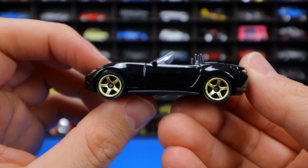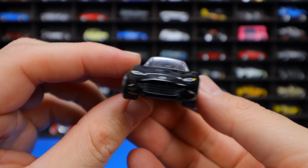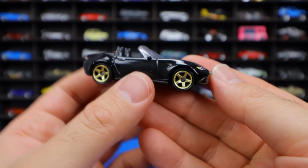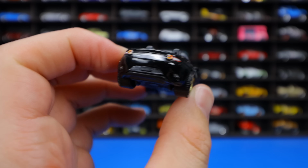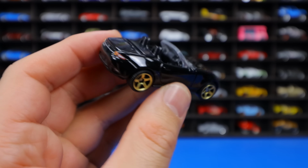Check those out. They're maybe not gold, they're more like a bronzy type wheel, but they fit this car very, very well. And check out the front end. I think the design of the MX-5 Miata is very, very cool. They look really, really nice. They're fun to drive cars. Maybe not enough power, I would say.